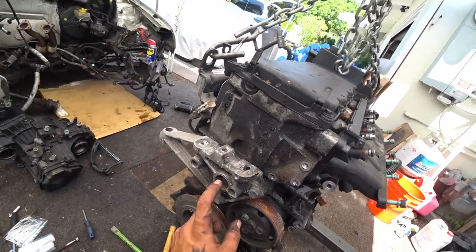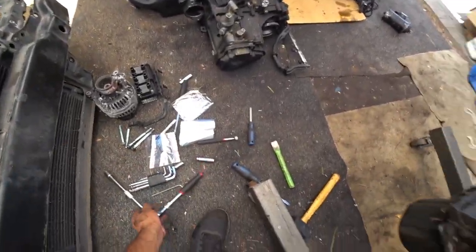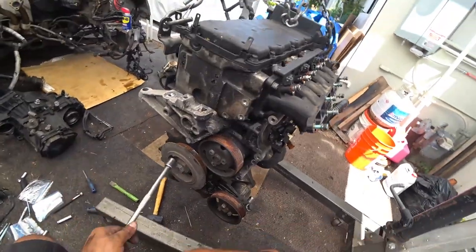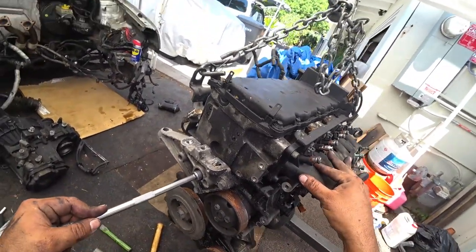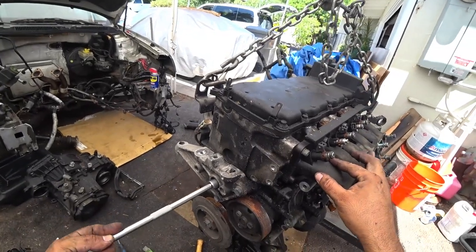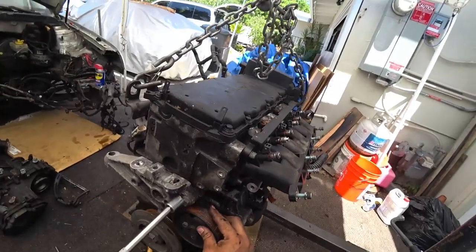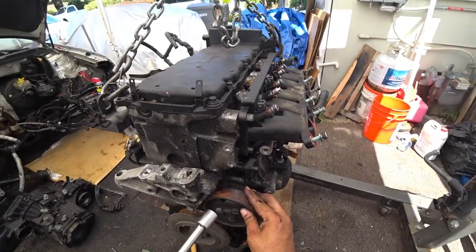So we need our 16 to remove this bracket. And this is the motor mount bracket. This is where the motor mount actually attaches to the engine and then from the engine to the chassis.